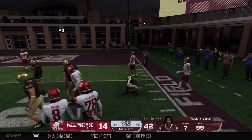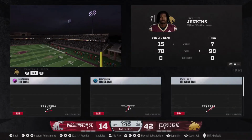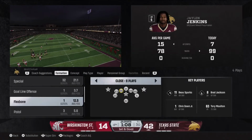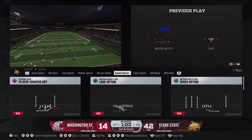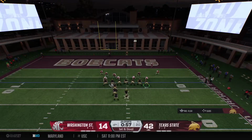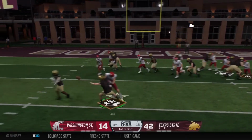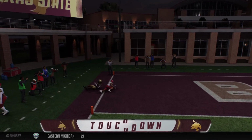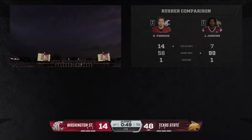Defense comes up with a stop, but not before he moves the chains and takes it inside the 10 to the 8. The Bobcats have it in scoring position on 1st and goal. Keeps it himself. He'll pitch it. And they're going to score again. Yet another touchdown as they just add to their total. Pure domination all game long for this offense.